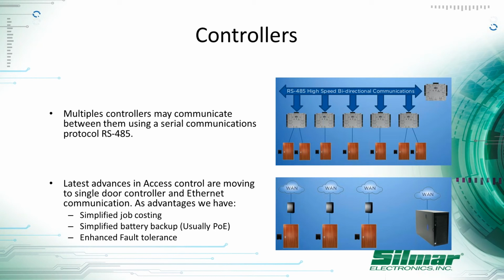Like I said before, you can have a controller that has one door but two readers, so that counts as pretty much two doors or two readers. That's why I want to make it a point for you guys to remember that it's not always about how many doors the customer is requesting. It's more about how many readers the customer is requesting.